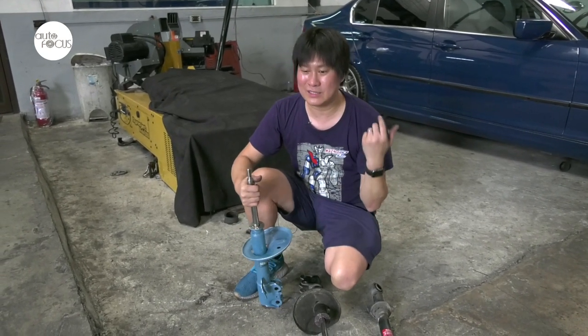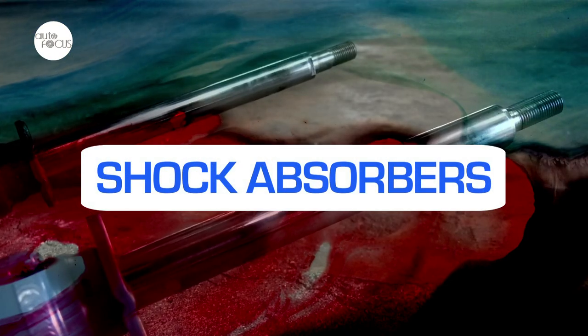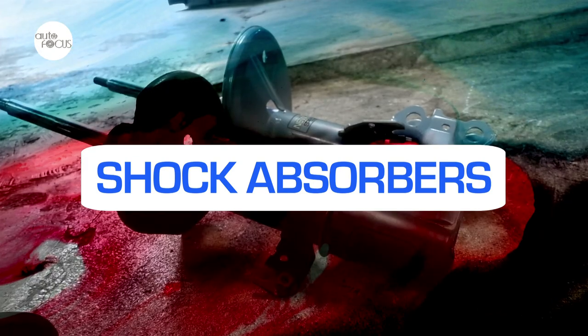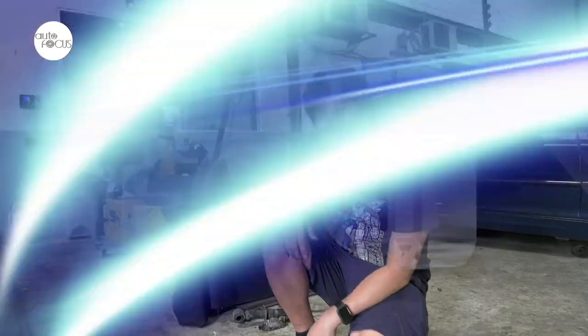And for German cars, there's only one go-to brand. It's Bilstein, that's it. So there, hopefully you have now a better understanding of what your vehicle shock absorber does and how to spot if it's busted.